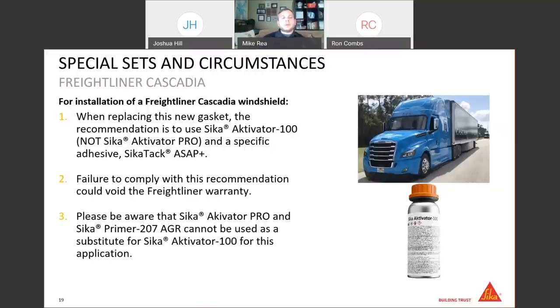And then the product approved by Freightliner for use on this application would be our hot applied Sika-Tac ASAP Plus. Not using this system, you could potentially void the Freightliner warranty. So that's why we've got these products specifically for this one application. And as I mentioned, Sika Activator Pro and Sika Primer 207 AGR really just can't be used as a substitute for Activator 100 in this application.